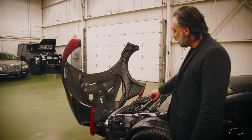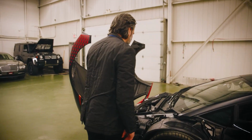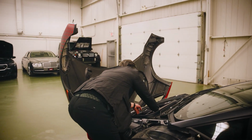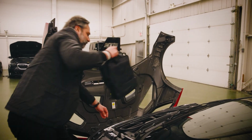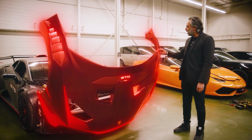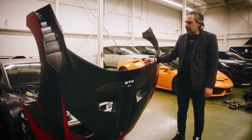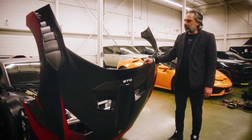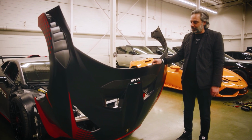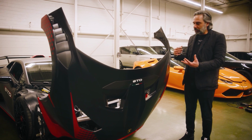So where you would normally have a decently sized front trunk for a Huracan, all you have is this little box right here. This is the extent of your front storage. So with the hood in this position, you can see that this is all one piece. Again, I told you it's done for aerodynamics and things like that, but it also makes the car extremely light. You don't have separate fenders and a hood and a bumper when it's all one piece, less welds, things like that.